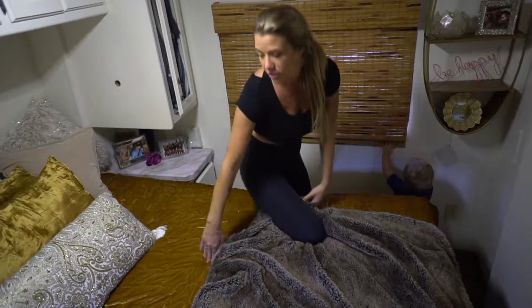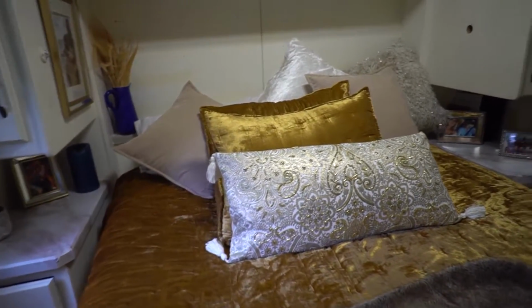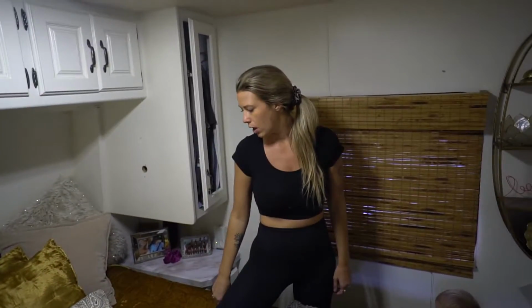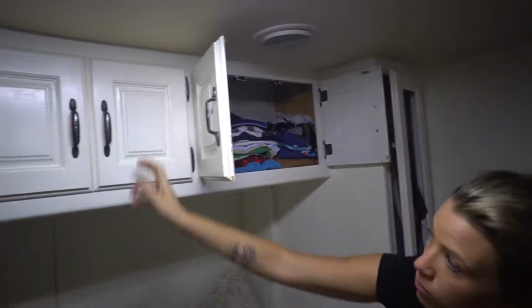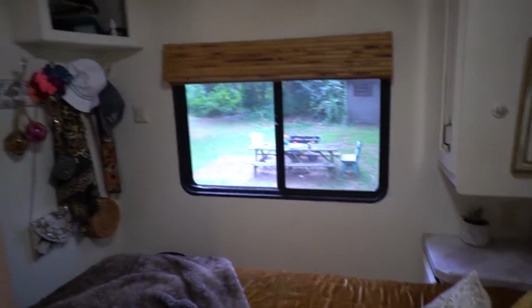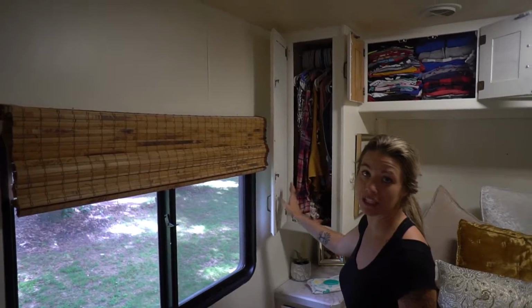This is our bedroom. This is a queen size bed. We have plenty of space in here because at one point all three of us were actually all in here sleeping. So, got a lot of room here. Up here are where Abraham's clothes go. On this side is where I have all my hanging clothes, ladies.